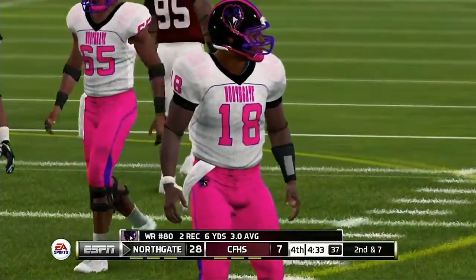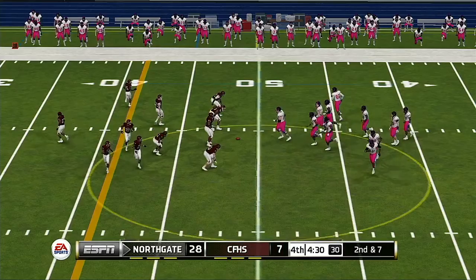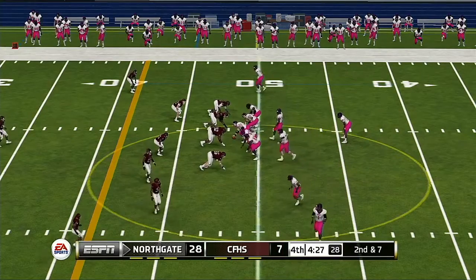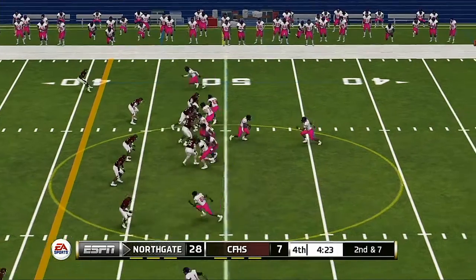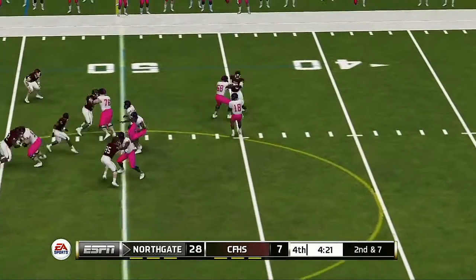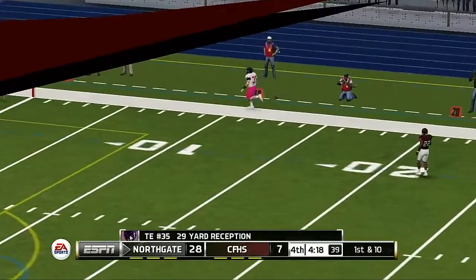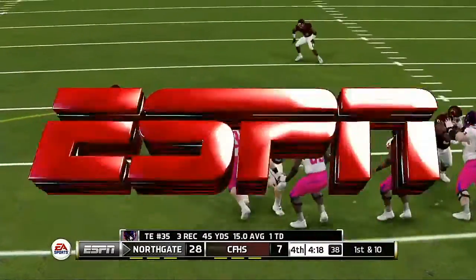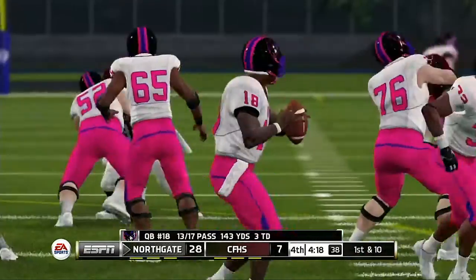The 49. That'll make it second and seven. From the 49-yard line. Second down. Setting up play action. Slings it. And he stays in bounds to make the catch. First down.